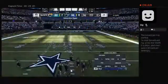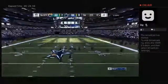The Jaguars on 3rd down. They've been okay, 2 for 3 thus far. This is 3rd and 14.